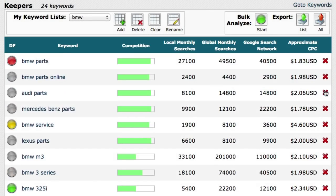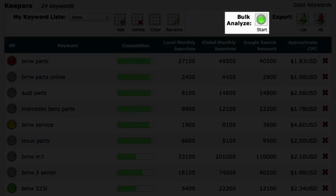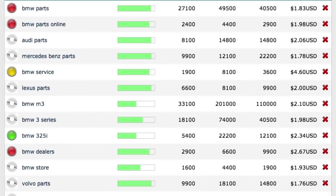And now that we have our list, we can bulk analyze instead of analyzing each one manually. Considering the amount of data it's looking into, the system is working very quickly.